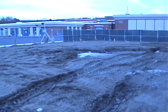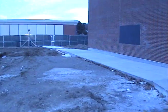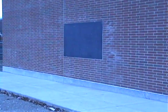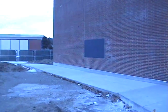This area you're looking at right now will be the outdoor classroom. There'll be benches out in this area that teachers could utilize during good weather. It's another opportunity for a different teaching space at the new school.